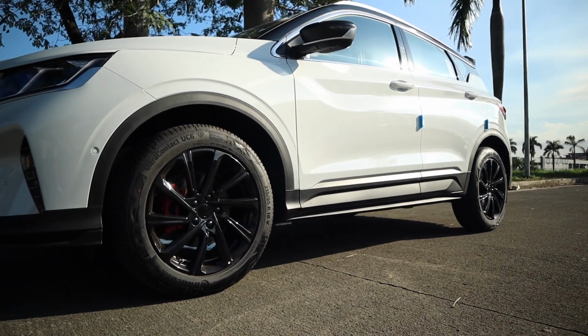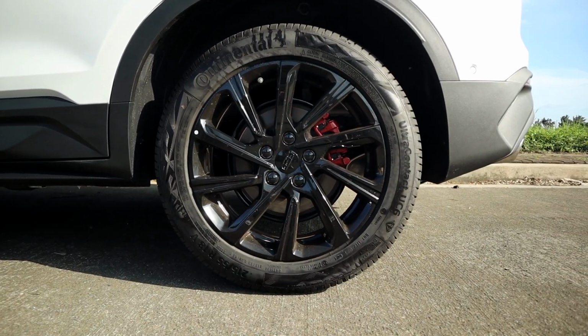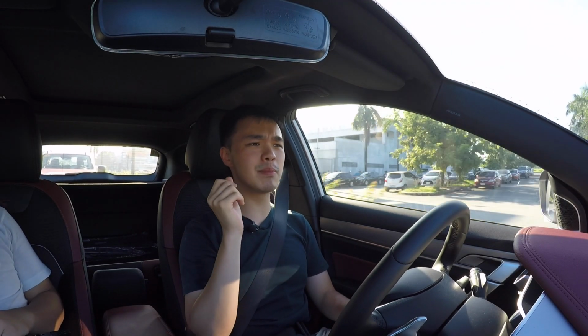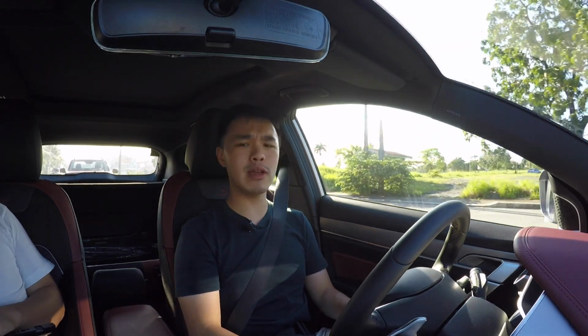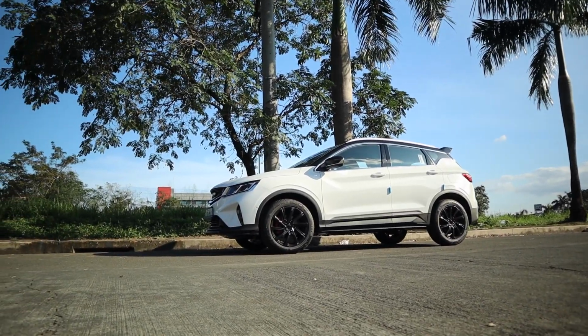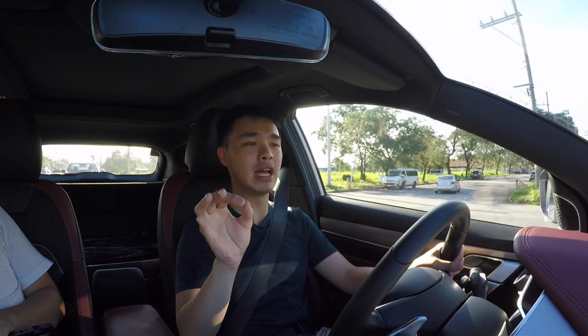At 1.218 million pesos, which is only 20,000 pesos more than the previous 2021 Geely Coolray Sport, this car adds just a little bit more niceties that will make it one heck of a bang for your buck car. So if you're looking for your 2022 Geely Coolray Sport Limited, then head on over to Geely Fairview and they will hook you up with your brand new, beautiful, new and improved Geely Coolray Sport Limited.